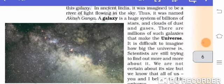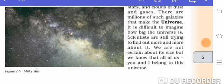A galaxy is a huge system of billions of stars, and clouds of dust and gases. There are millions of galaxies that make the universe. So galaxies and galaxies and galaxies, when combined together, make a universe.